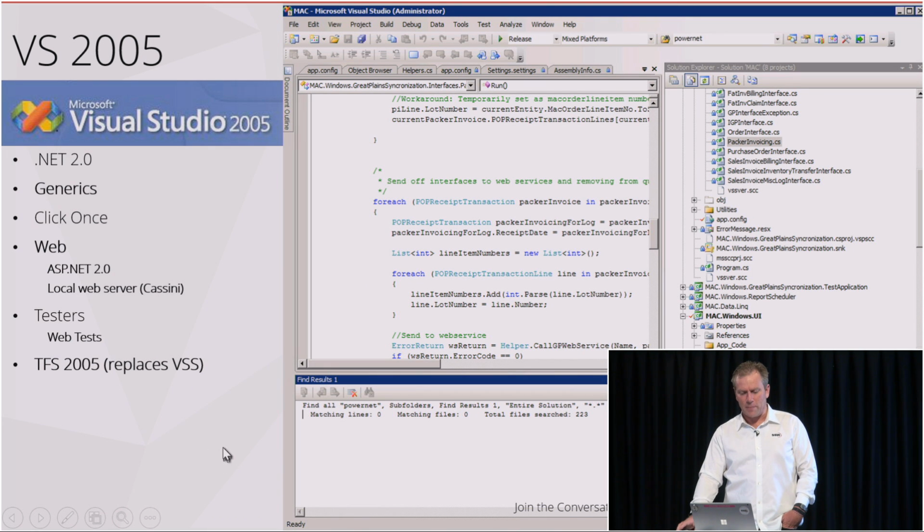2005, well, what do you think the best thing in 2005 was? There's local web servers. I might say TFS 2005, but if you remember back to then, you probably wouldn't say it then, because it used to take about 3 days to install. I think the most important thing was generics, because we still use it today.